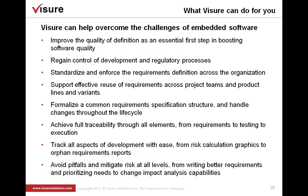So just some things that Visure can help with. We believe we can improve the quality of definition as an essential first step, like I talked about, making sure we get those essential requirements right up front. Regain control of development and regulatory processes.